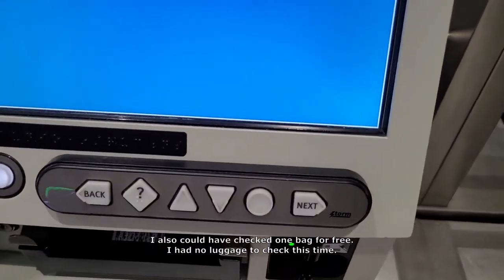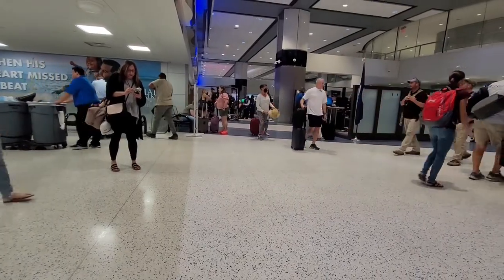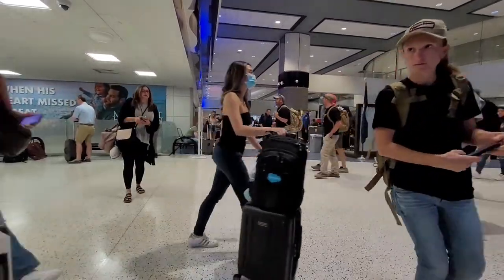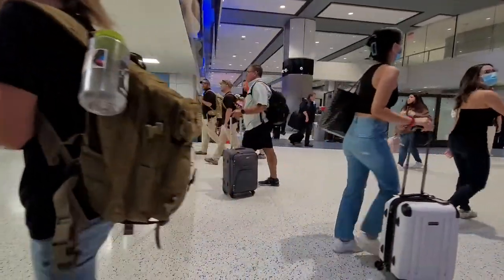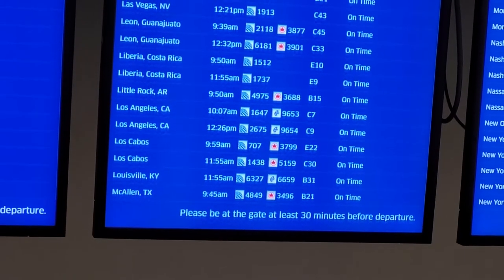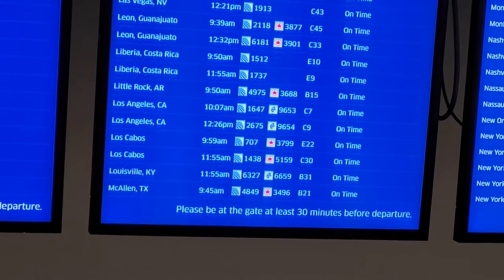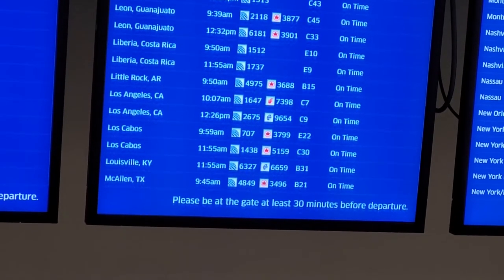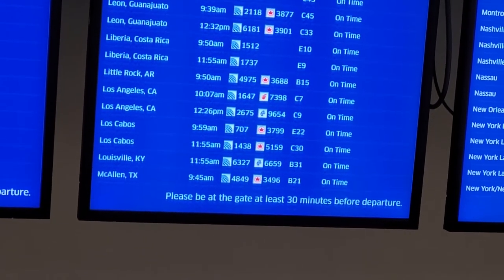I would have also had access to the priority security screening lane, but I already have TSA pre-check and that's usually the line I go through. By the way, in less than 10 minutes, I went from printing my boarding pass to passing security. There's my flight, 1647 to Los Angeles, on time, departing at 10:07 a.m. and departing from C7.